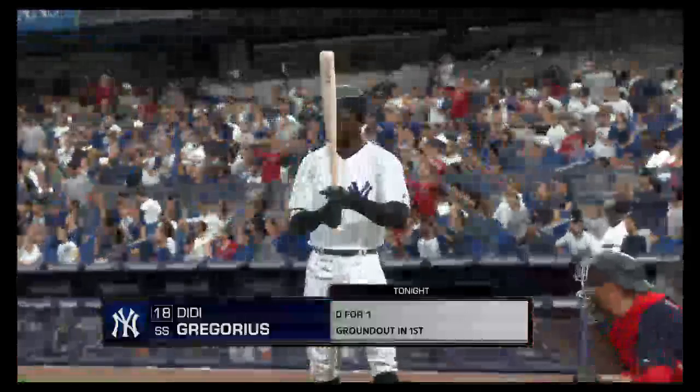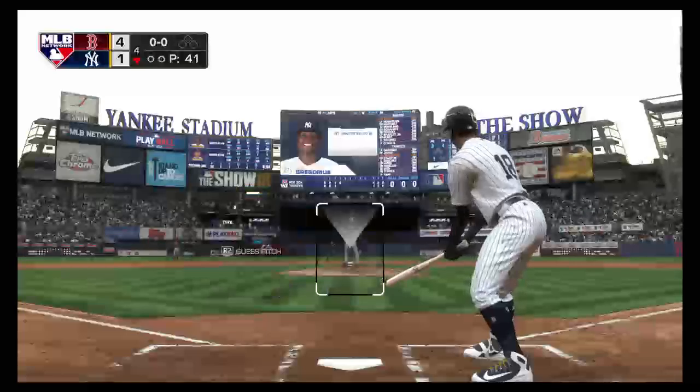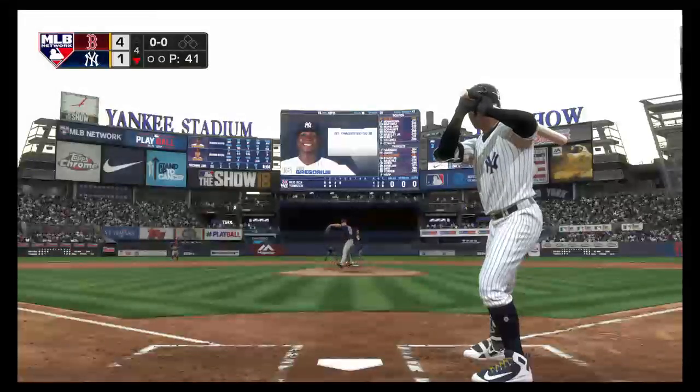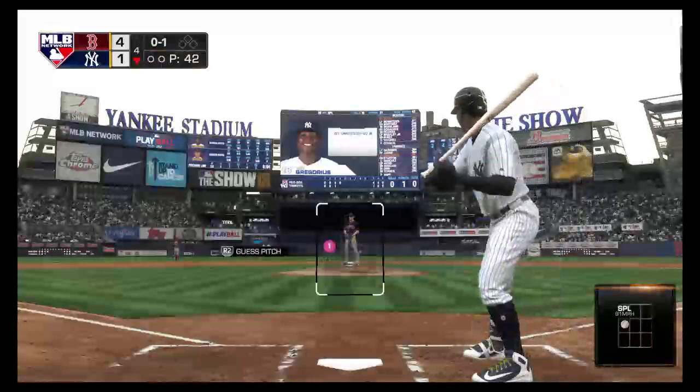Striding in once again, Didi Gregorius. He's 0 for 1 after grounding out in his only trip to the plate so far. Hey, we're still in the early stages in this one. They're only down by a couple of runs, but it's really key for this leadoff guy to try to get on and get a big inning started. No balls and one strike.